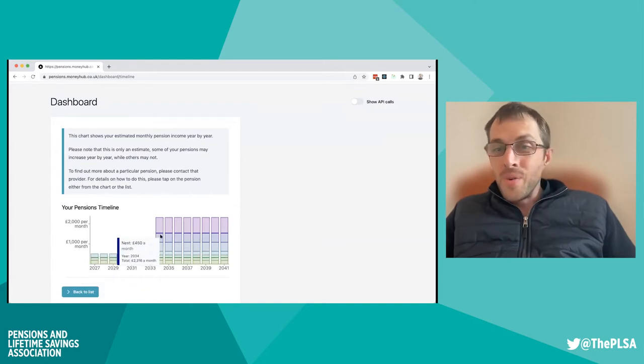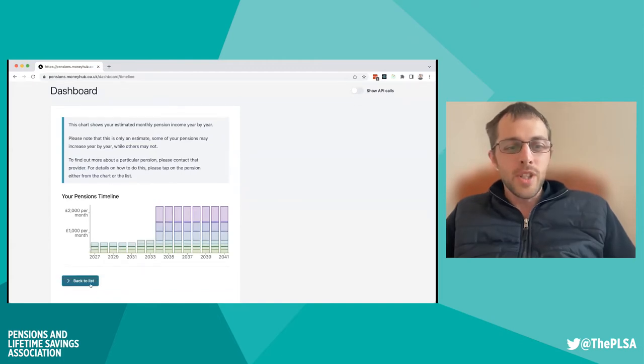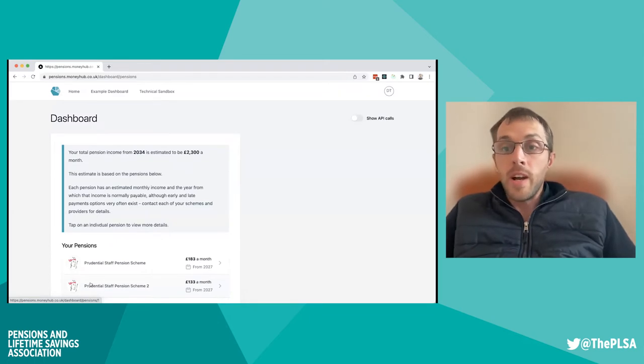Now there are all sorts of complexities with this, because some of these pensions will be increasing, and there are all sorts of other things about spouses and dependents. So it's not possible to show everything, but hopefully this gives you a little view of what a dashboard could look like.